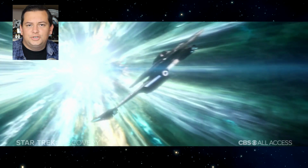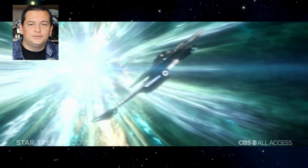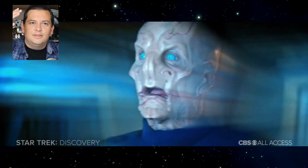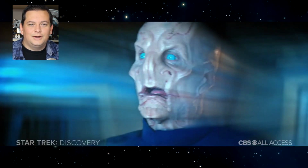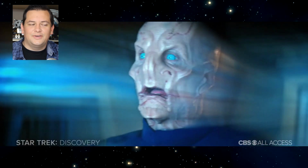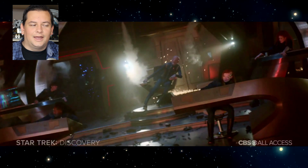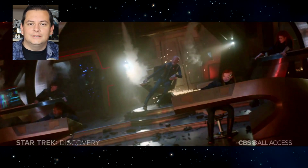And then these next two shots, again, I think are lifted from the season 2 finale. We have Saru on the bridge as they're going through the wormhole, with that Motion Picture wormhole effect that they did at the end of season 2, with Saru's look of wonder on his face, and then the bridge shaking and debris flying. So yeah, definitely picking up right after where we left them in season 2.